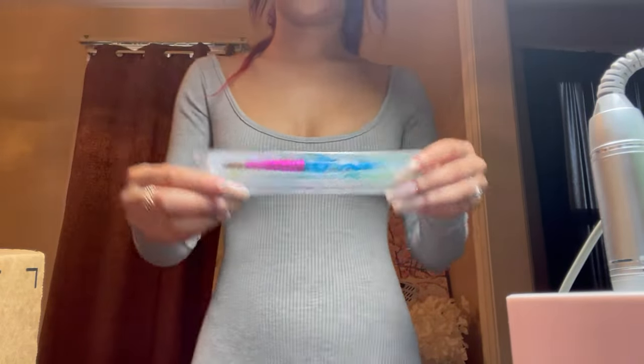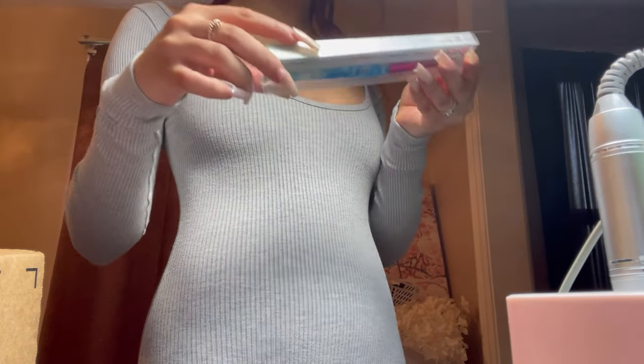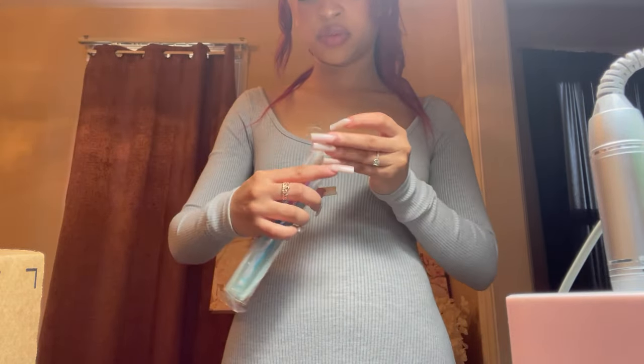I got a new brush because I needed a new brush. This brush is the Kalinske brush. I think it's size 10. Yeah, size 10. I'm gonna be using this today. I did previously have this brush before. It's a really good brush.